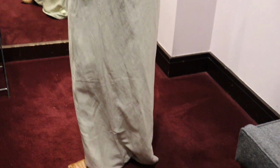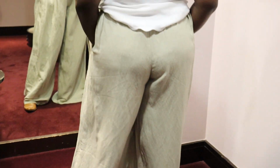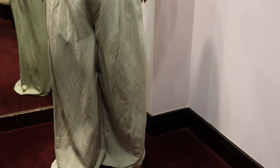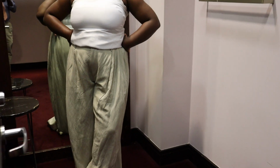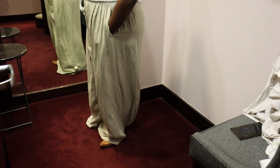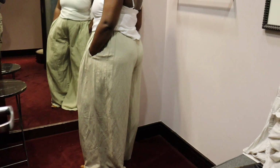When you look at how it looks, it flows, you can definitely see that it's wide leg. I love the way this looks. This is exactly how I want it to look. Of course, it's linen, so it's going to have some wrinkles, but we can steam it first before we wear it. Of course, this has been in the store. So I actually like the way this fits. I am just concerned about the oatmeal color.